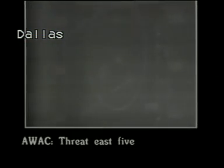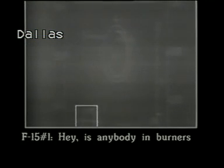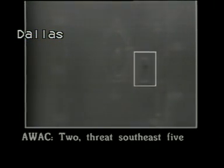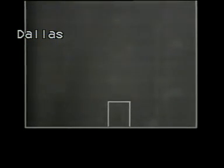2, 3, 4, 2, 1, 0. Red, east 5. Bingo fuel. 1 off your nose, 1. Bingo fuel. Is anybody in burners? Affirm. Everybody out of burner. 3, 6, 5 miles. Let's push it up. Box. 2, threat, southeast 5. We go to you, running southwest, 501. 3, threat. Splash! Splash coming out westbound.